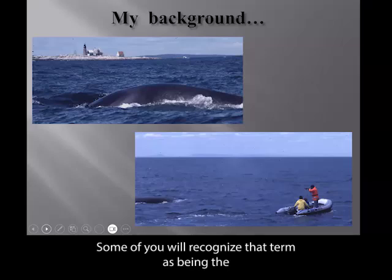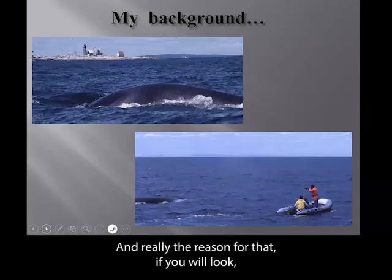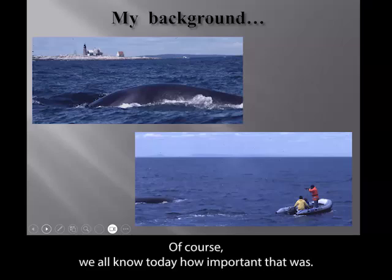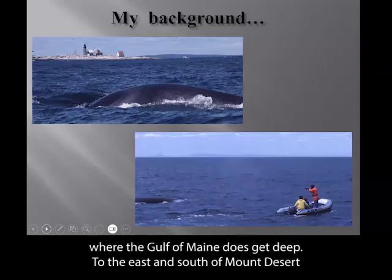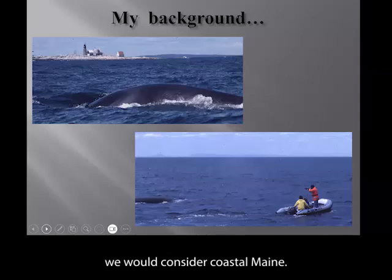Some of you will recognize that term as being the fabled Georges Bank of cod history, and really the reason for America, if you will. It was what King George was most interested in, right here in the state of Maine: our fishing and timber resources. Of course, we all know today how important those are. But this Mount Desert Rock is on this edge of contour where the Gulf of Maine does get to. To the east and south of Mount Desert Rock is the Jordan Basin, our deep water in the Gulf of Maine, and inshore, the 20 miles inshore, we would consider coastal Maine.